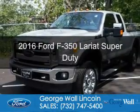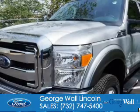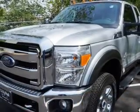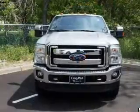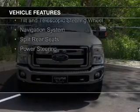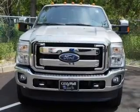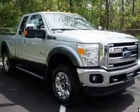This is a new 2016 Ford F-350. It's powered by four-wheel drive, a 6.7-liter, 8-cylinder engine, and a 6-speed automatic transmission. The features include a tilt and telescopic steering wheel, a navigation system, split rear seats, power steering.